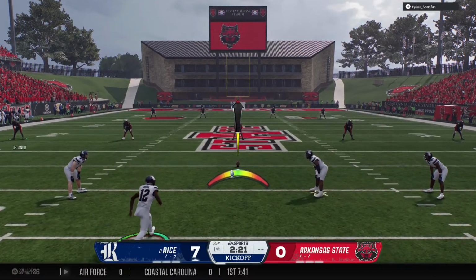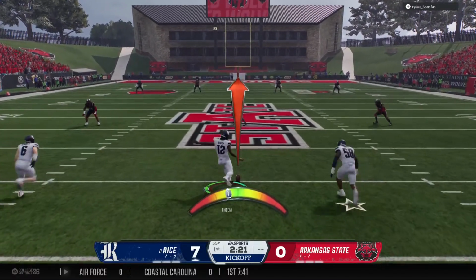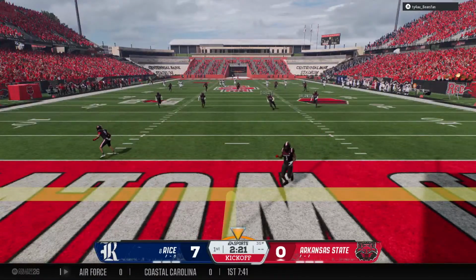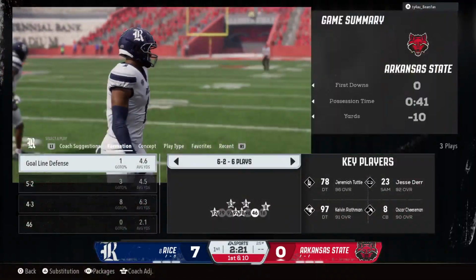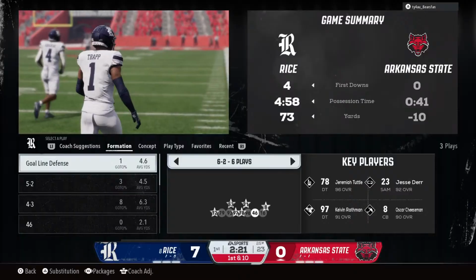Kickoff unit on the field, and this defense will be called on to protect this lead. The ball bounces through the end zone, and it will be a touchback.